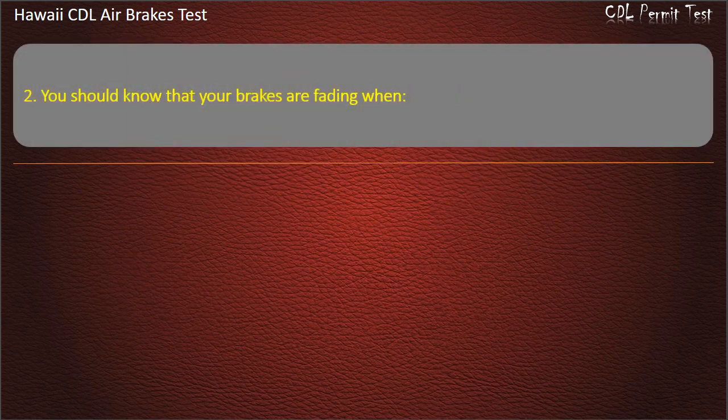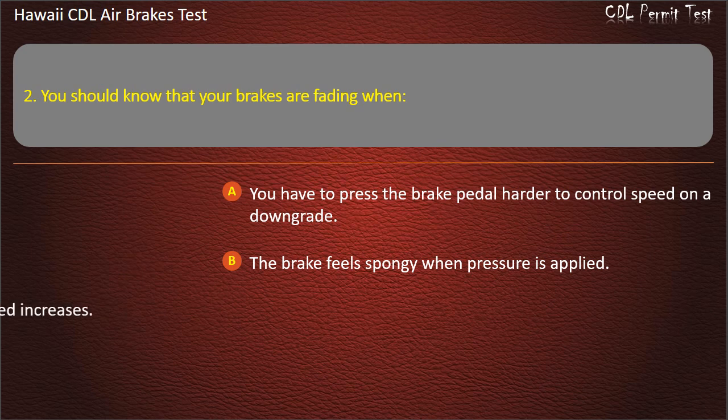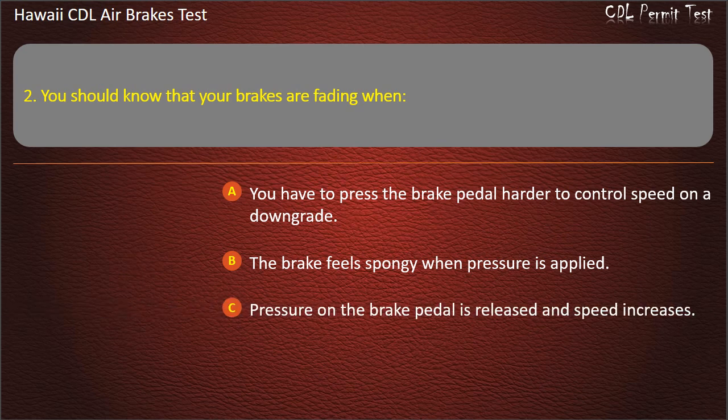Question 2. You should know that your brakes are fading when you have to press the brake pedal harder to control speed on a downgrade. The brake feels spongy when pressure is applied. Pressure on the brake pedal is released and speed increases. Answer. You have to press the brake pedal harder to control speed on a downgrade.